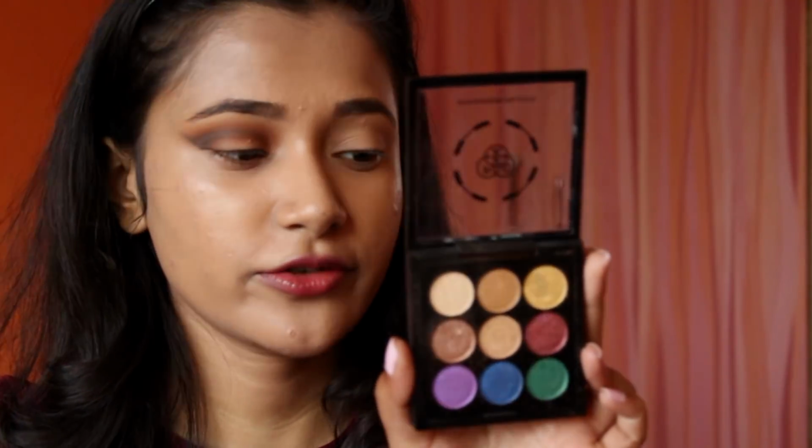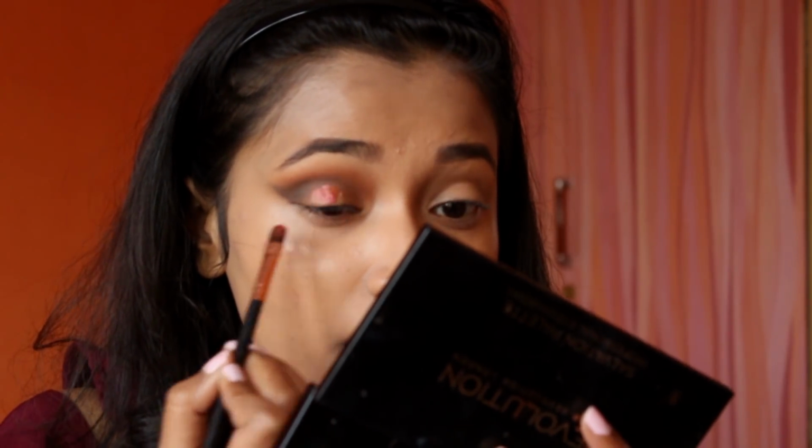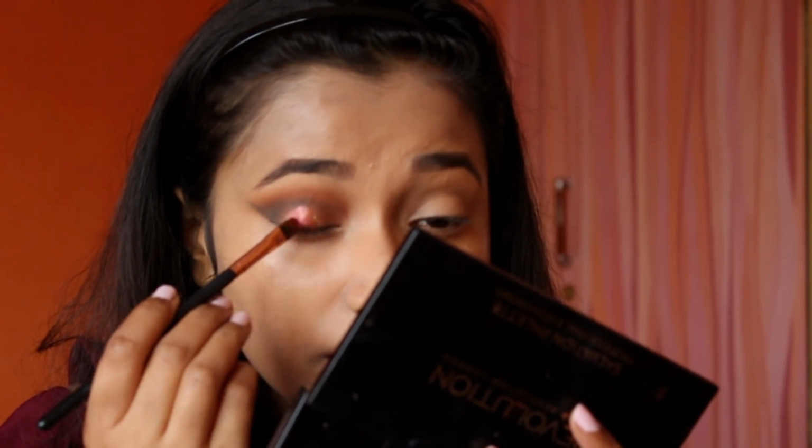Okay guys, so for my lid color, I'm going to be taking this shade right here from my MAC eyeshadow palette in the number 2. Literally, this one says number 1 and this says number 2. So I'm going to go ahead with this shade in the inner corner just to give it a little bit more definition. Ooh, wow, that's beautiful. Now this looks wet.